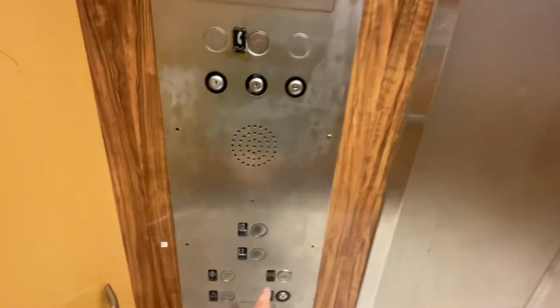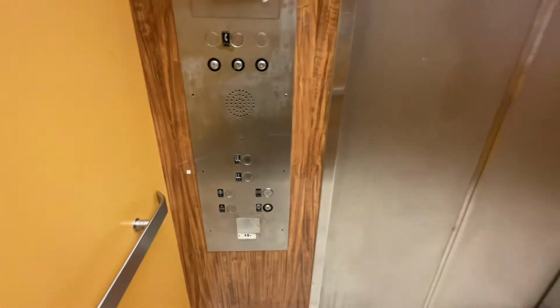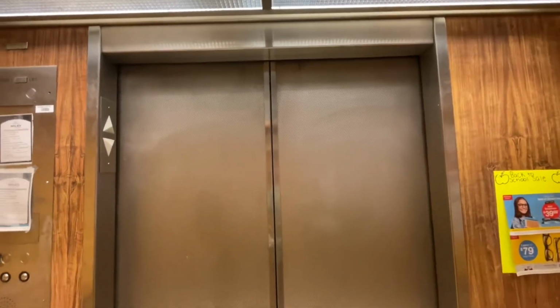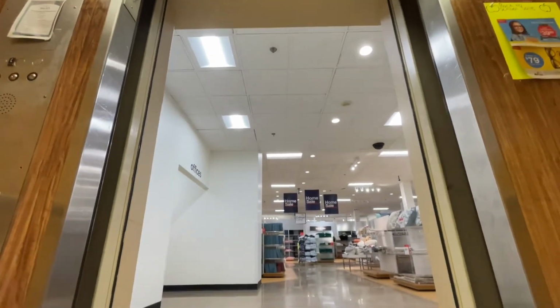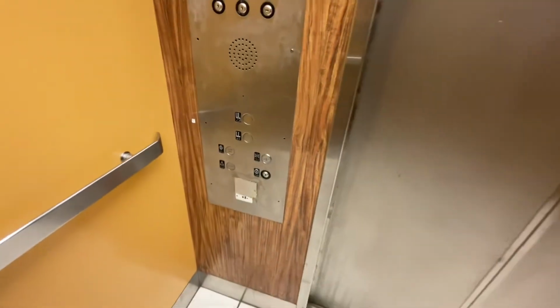Pre-door like that when you start after the doors have closed, I think. So here we go. Alright then, I guess not. Weird. Alright, well, I'm gonna go back down.